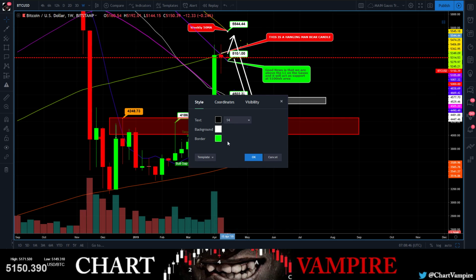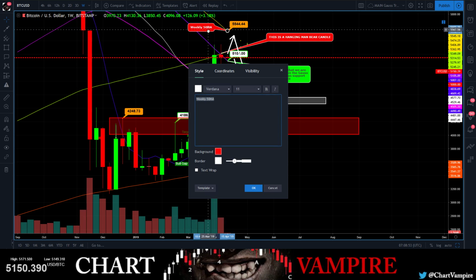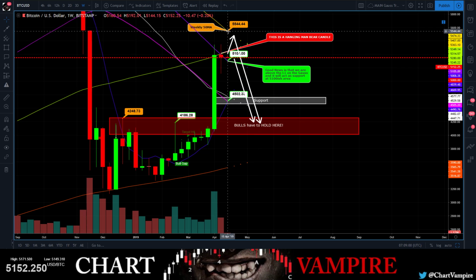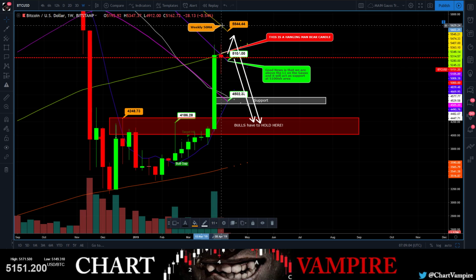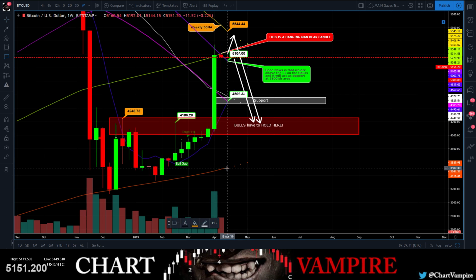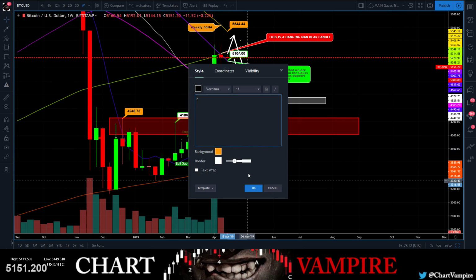All right, I'm going to change this, make it orange. Just do the whole thing orange. There we go. Just make it a little easier to read for everyone. All right, perfect. So there's our 50 MA right there for the weekly. And then there is our 200 MA. There's our 200 MA. Weekly 200 MA.